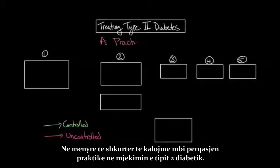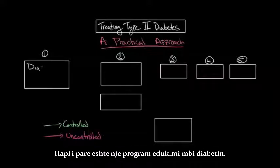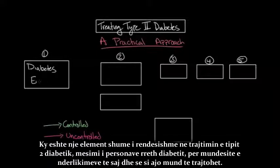Let's briefly go over a practical approach to treating type 2 diabetes. The first step is a diabetes education program. Now, this is a very important element of treating type 2 diabetes as it teaches individuals about the disease, its potential complications, and how it can be treated.